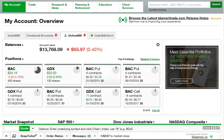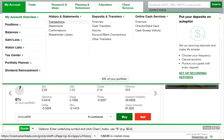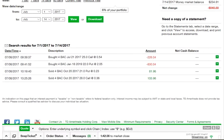These puts I just bought back on the 7th of this month, July. Today's the 14th, and let's take a look at these puts. First of all, let me show you how much I spent for these puts. So let me put in BAC and pull it up on the list. And here they are right here. So I spent $205 a contract, bought 4 of them, $830, right? So remember this number, $205.